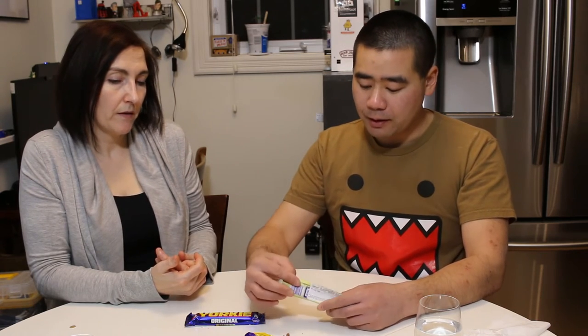I like it. It reminds me of the Laura Secord bark, the white bark with almonds. If anyone has had that Laura Secord bark, that's what this white chocolate tastes like. So it's a white chocolate. Yeah, it's good.